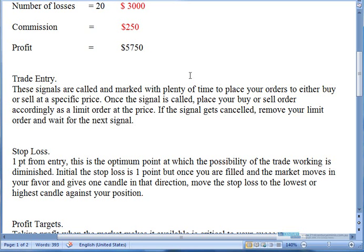Trade entry. These signals are called and marked with plenty of time to place your orders to either buy or sell at a specific price. Once the signal is called, place your buy or sell order accordingly as the limit order at the price. If the signal gets cancelled, remove your limit order and wait for the next signal. As we're coming into a trade area, I'll let you know that we're coming into a trade area. I'll let you know what we're looking for, and when I actually call the signal, I'll give you a specific price to put your limit order to buy or sell.